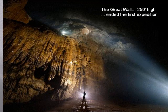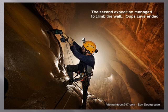Here's the Great Wall, okay, of Vietnam, 250 feet high. It ended the first expedition because it was virtually unclimbable. Second expedition, when they came back the second time, they had expert cave climbers. So let's take a look at them, see what they see. All right, here they are. They bolted their way up. They're drilling bolts, putting them in.